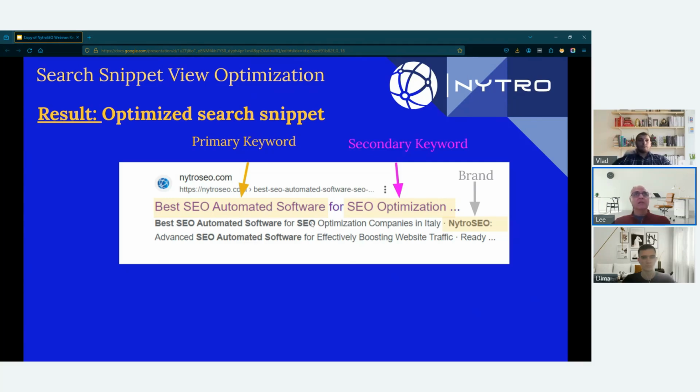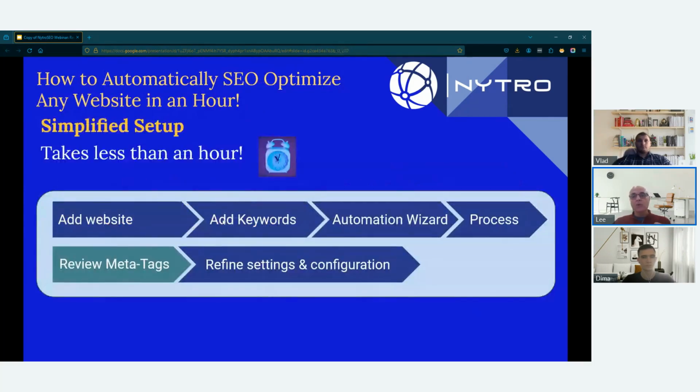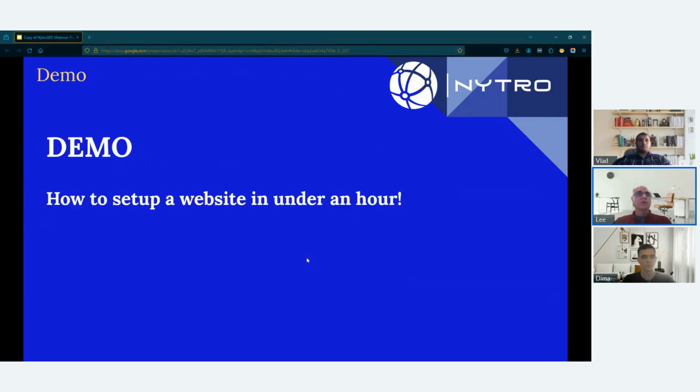So this is a kind of background to what the system does and how it does that. And now we will actually show you how we take a website from scratch and how we actually add it to the system and do the optimization. So the process is fairly simple. We add a website, we add the keywords, we go through an automation wizard, we review the meta tags and make refinements if needed. So we will go through this now and we'll show you how to do that.